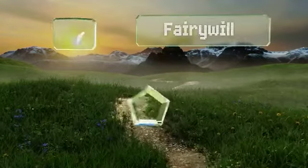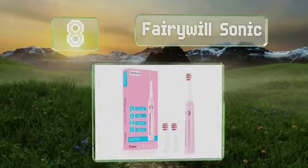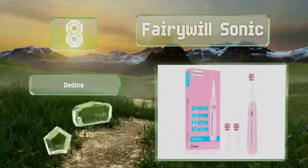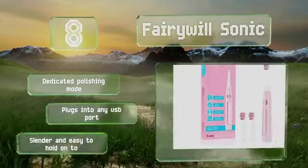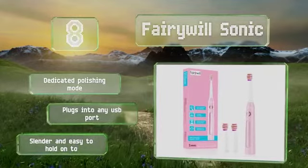Coming in at number 8 on our list, the Fairy Wheel Sonic is great for couples. You can each buy one in a different color, so there's never any confusion over whose is whose, and it comes in at a very wallet-friendly price, so buying two won't break the bank. Plus, it charges in just 4 hours. It's equipped with a dedicated polishing mode and plugs into any USB port. It's slender and easy to hold onto.